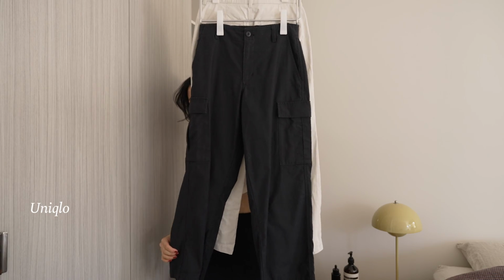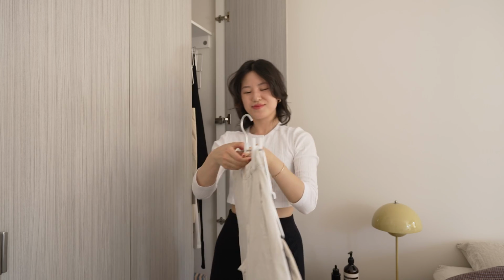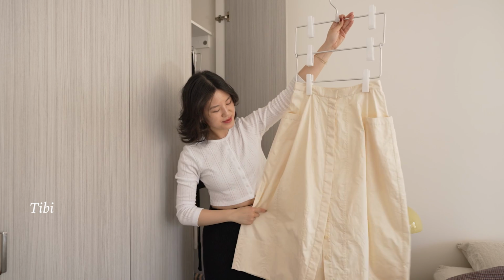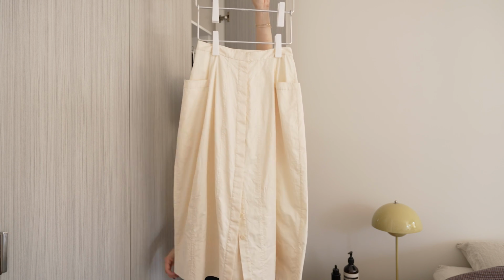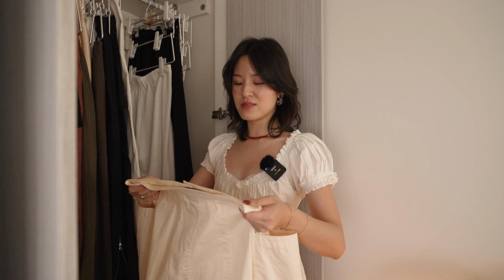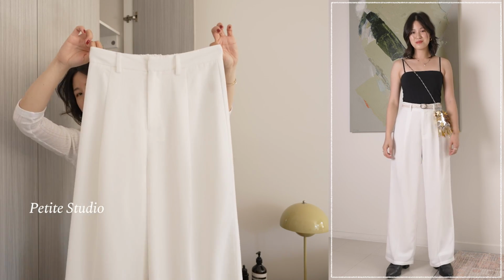Uniqlo cargo pants, super flattering. Uniqlo cotton trousers. I mean, they really excel at these. I feel like the fit is nice, the quality is good. There's not much more I want. This is my Tibi balloon lantern skirt, and I do love this, but I don't wear this nearly as often as the others, and I'm just wondering why. So I'm gonna keep an eye on this one, try to style it more, and at least figure out more outfits to wear.